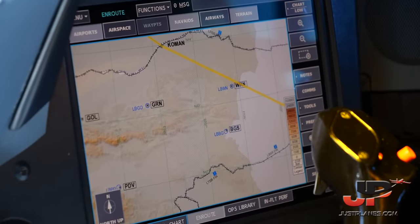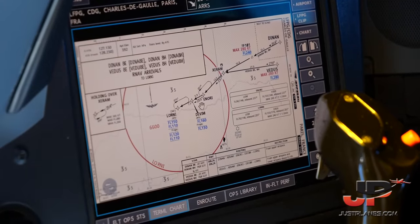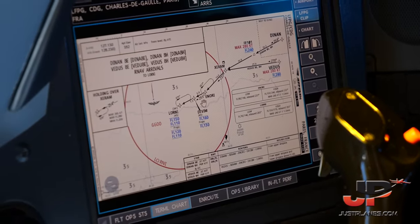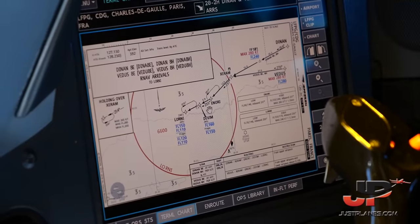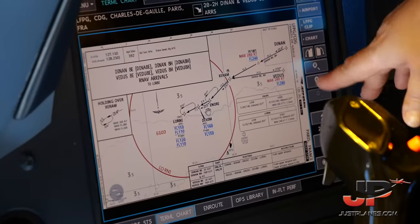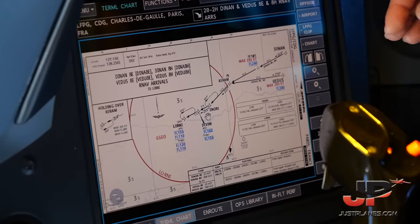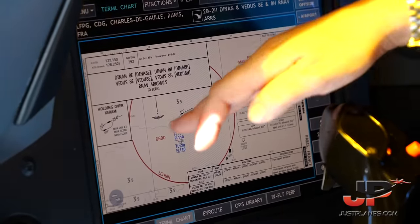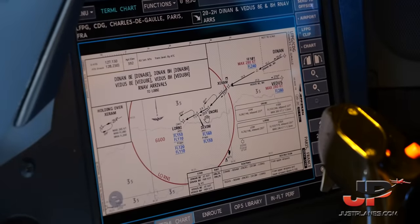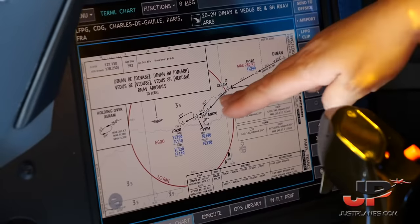As well on this computer, we can select the terminal chart, so that's the approach. When we go from the transition from the en route and we start the descent, then we're gonna go on the approach. Like I was briefing, at this point, we're all starting the descent to Paris, so they give us some constraint of altitude and speed, and we all follow the same, and they know where we are. So this is the chart. So from the en route, we go to this one, follow.